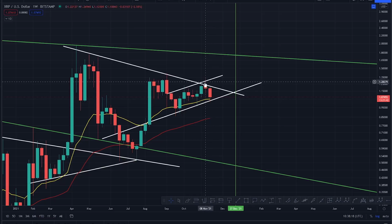You know, we did have a bit of a breakout just there, and you can see we've actually closed back inside this horizontal. You have a little fake out below and a little fake out above. You know, and look how close we are. Some kind of break is coming here for XRP, isn't it?